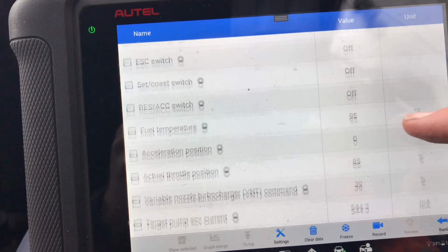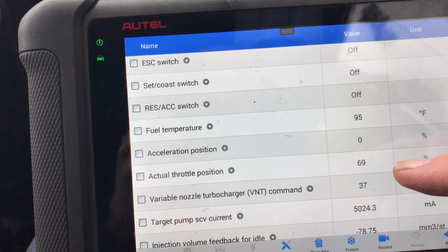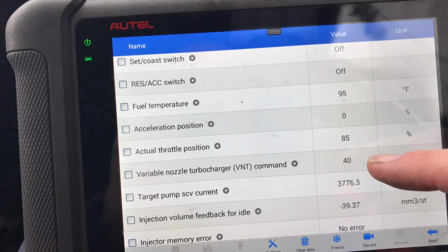Fuel temperature, accelerator position. There we go. Certainly sounds like it's bogging down. Actual throttle position.